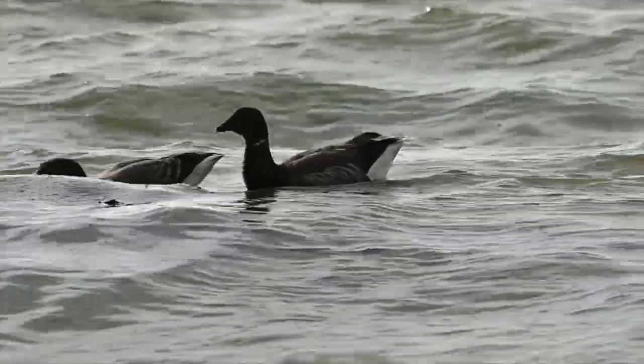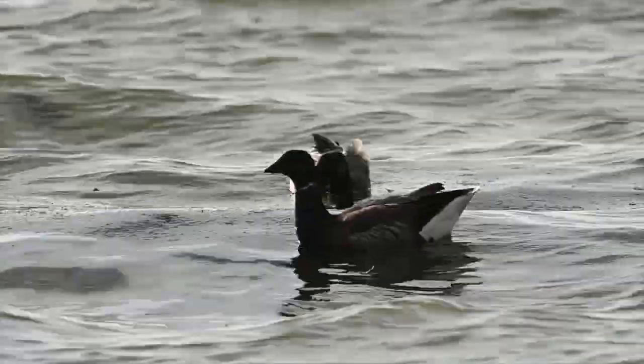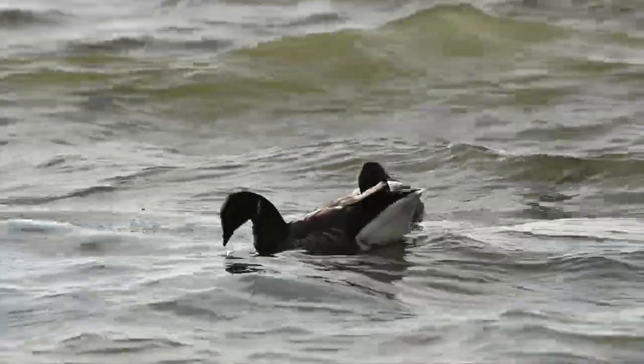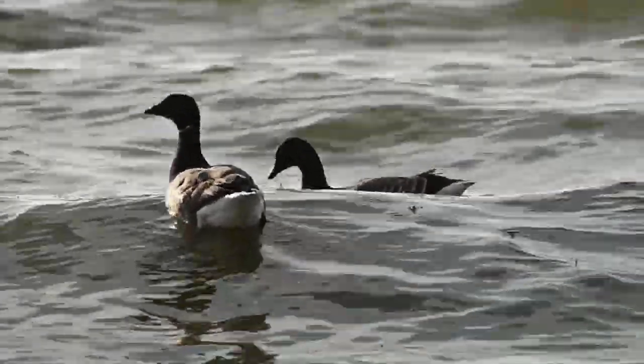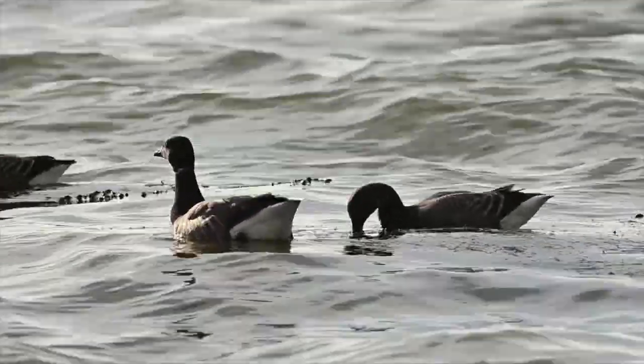Now, generally they're feeding at low tide and they can really get to that eelgrass quite easily. But even at high tide, and that's what we're on now, you can see they're still feeding. There's little bits of eelgrass floating around in the water. So they'll continually feed because they're trying to build up after the long migration that they've just completed.